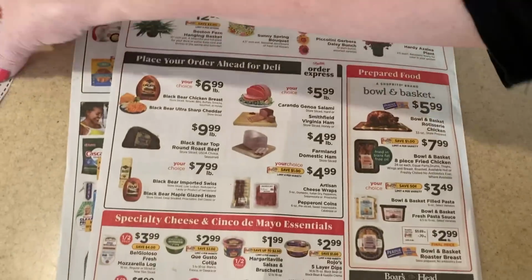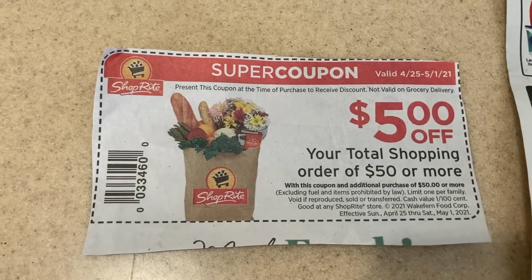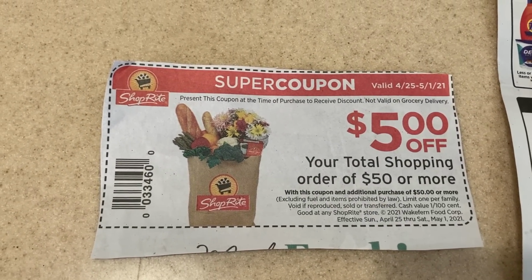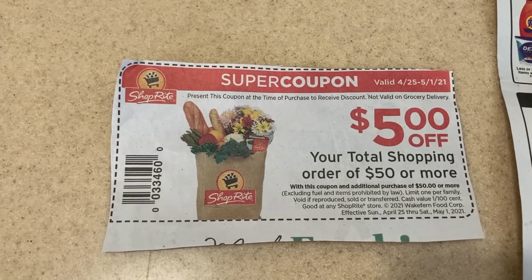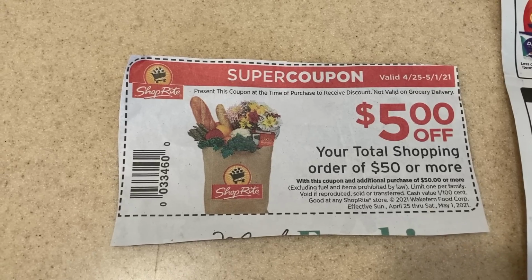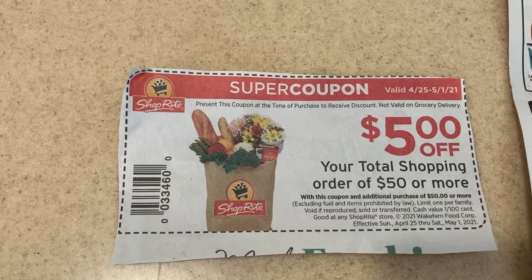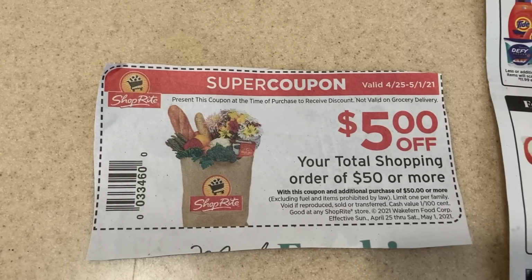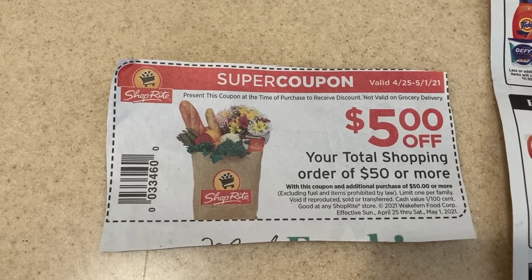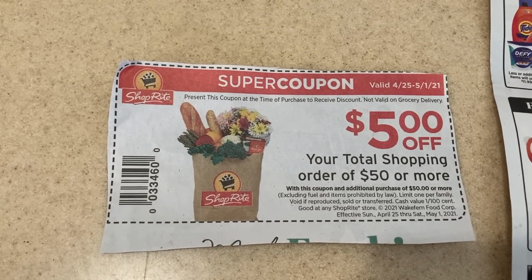And this is why. In our Sunday paper, we got a $5 off of 50 or more. So I am going to have to look and see if we need $50 worth of items. If we don't, then that is not worth it. Remember that. Just because they're telling you to buy $50 worth of items for $5, that's basically 10% off. So if you do use a coupon like that, make sure it's for stock up items that are on sale and for things that you actually need.